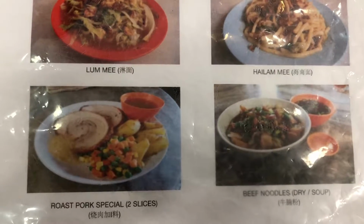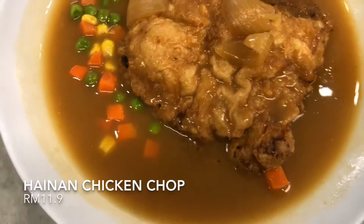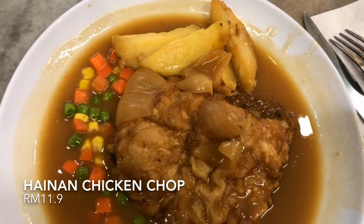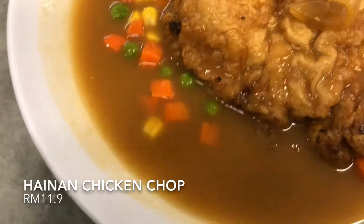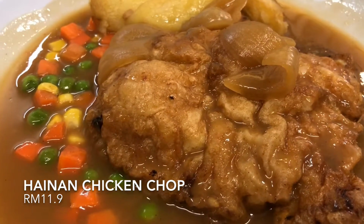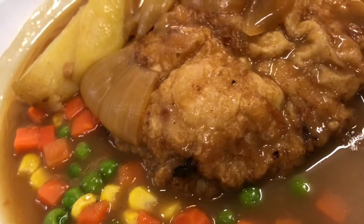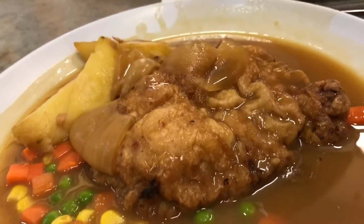The funny thing is such a traditional kopitiam and they serve western chicken chop. And to make it local, they just slam on the gravy with vegetable dices and decided to call it Hainan Chicken Chop. Also, they serve really famous Kaya Swiss roll, another fusion of local and western.